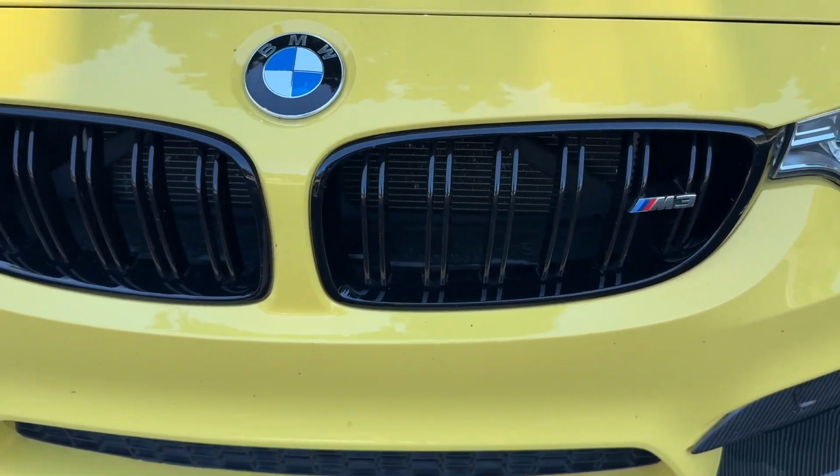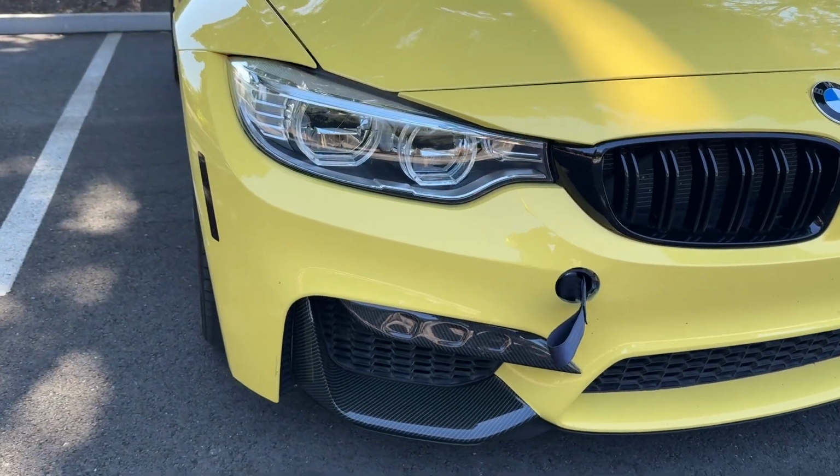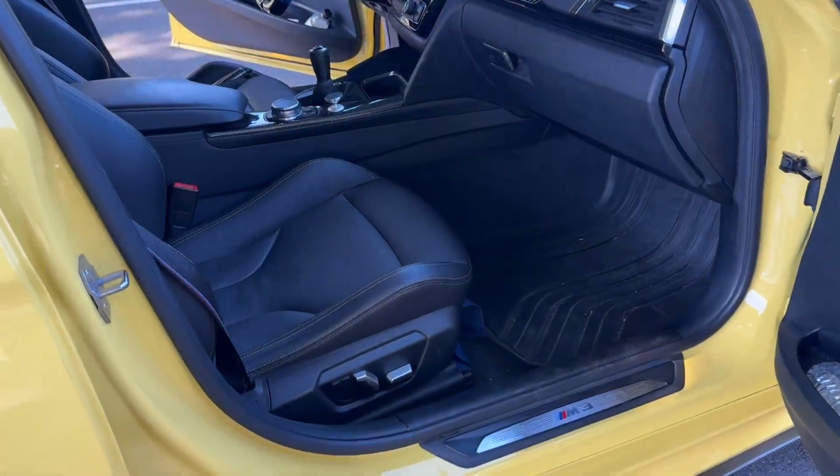If you notice, this car does not have a front lip. We added a Scrape Armor 5-piece scrape guard kit to the bottom along with the splitters, and that is the best mix for daily driving. Because once you start adding lips to this car, you destroy the drivability factor.